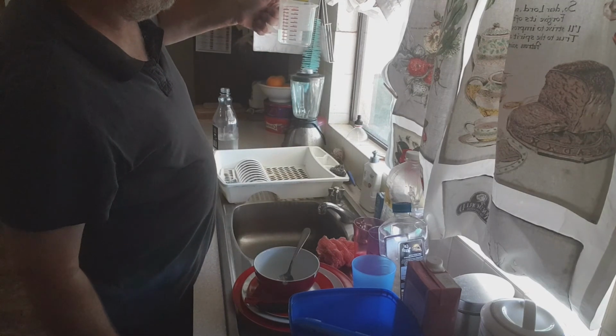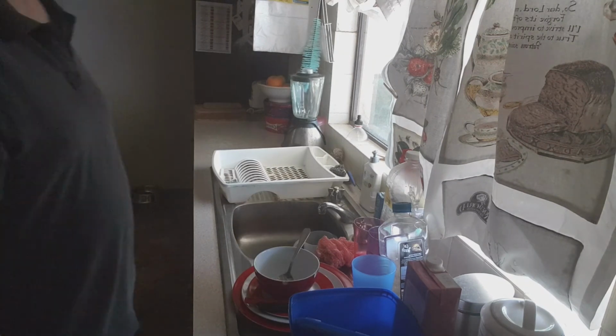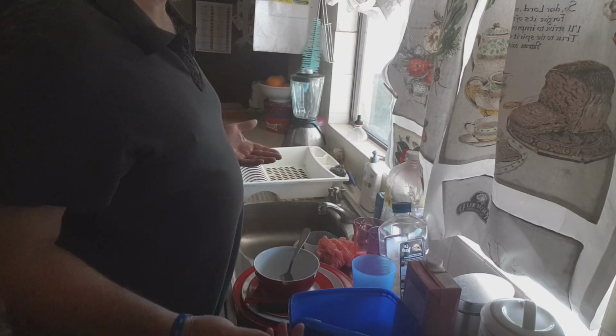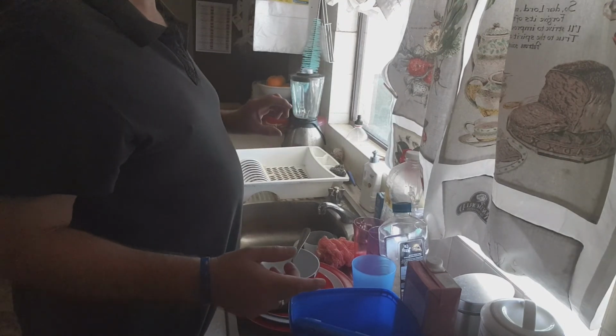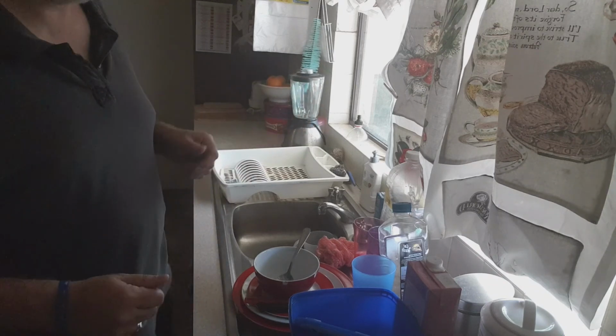2 cups. So 2 cups water. A tip for you, if you have hard water deposits in your kettle, put a bit of vinegar in it, boil it up, it'll clean it like magic. Best way to clean your kettle.